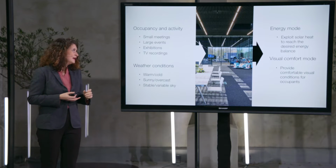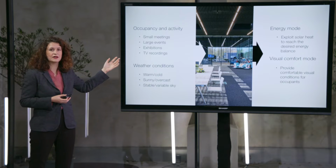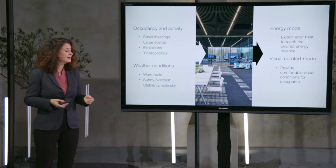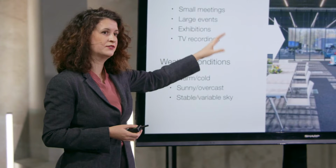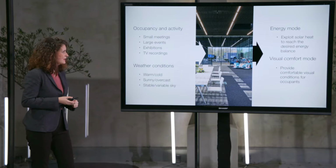So basically, what we are aiming at is to use data, for example about the activities that people are performing in the building, or just data about whether there are people in the building or not, and data about external weather conditions, to decide which one of these two strategies is the best one to apply at any given moment.